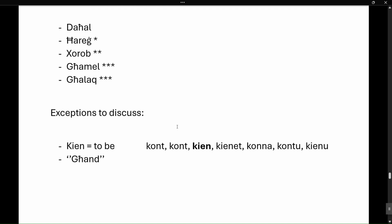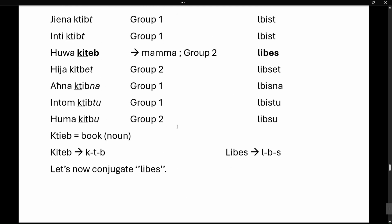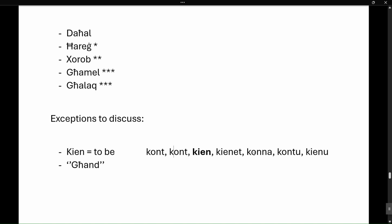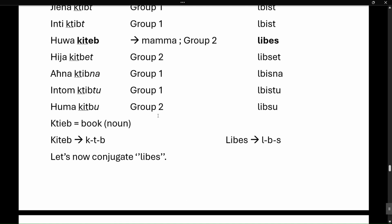But notice that even despite its irregularity, still the concept of group 1 and group 2 is respected here, because kont, konna, and kontu share characteristics amongst themselves, and the kien, kienet, and kienu share their own characteristics as well. So yes, group 1 doesn't start with 2 consonants, but at least within their group, they are similar. Kont, konna, and kontu. Even the conjugation suffixes are respected as well. Ta, the mamma is the mamma. Eta, na'a, ta'u, and u. Same as our regular verbs here.